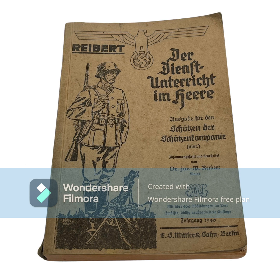That's fascinating. So in our deep dive today, we're going to be focusing on some of the key elements outlined in Reibert, with a particular focus on hand signals. The outline specifically mentions those. So what can you tell us about the role of hand signals in German infantry tactics?